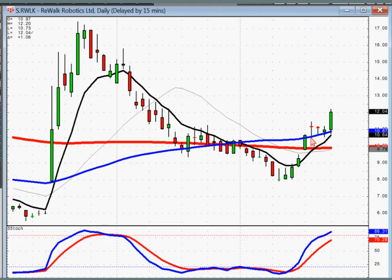And RWLK, there's your consolidation. Not very decisive, but told you the 50 was acting as support. T-line was kind of the base. I would suspect more upside on this one.